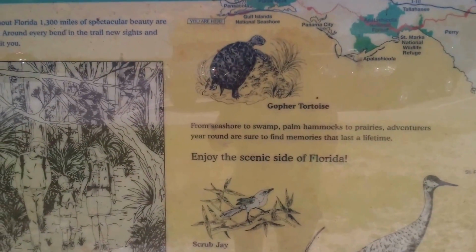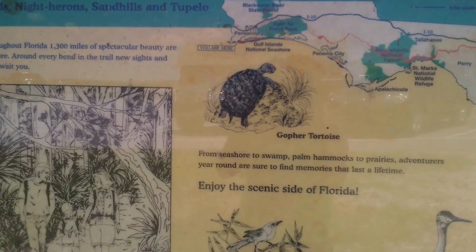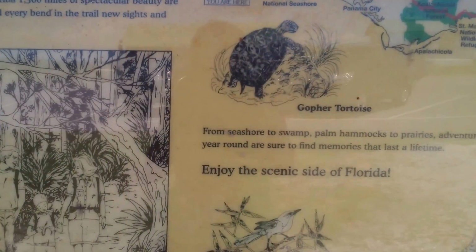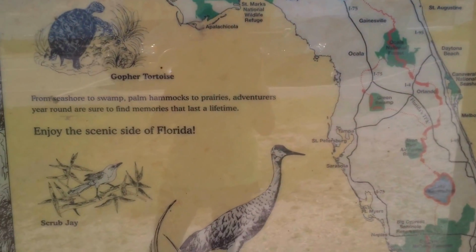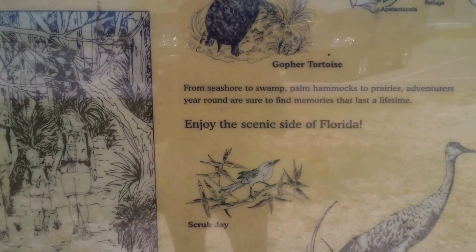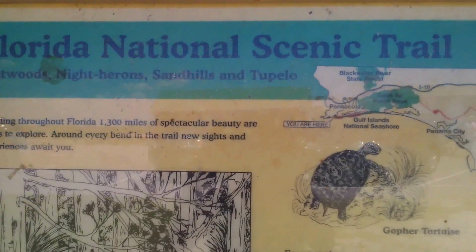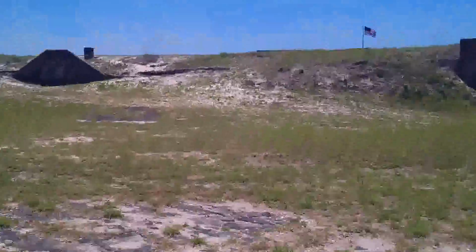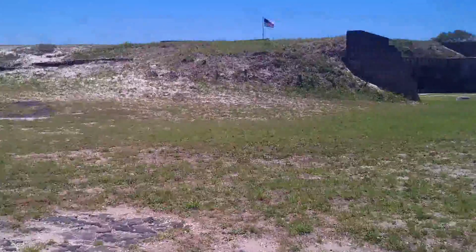Fort Pickens in Pensacola, Florida. This is the Florida National Scenic Trail chart right here. This is the fort, and we're going to go look at it.